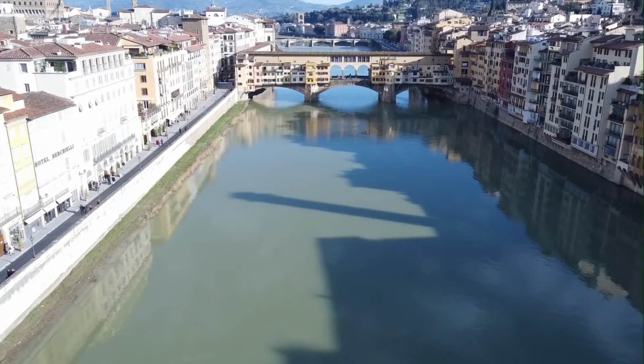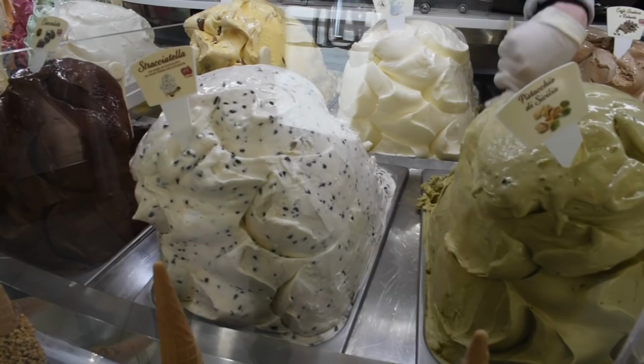Florence is visited every year by more than 15 million people, and for good reasons. It is a town filled with art, history, and is even the birthplace of gelato. And today we're going to show you what you can do in this city if you only have a day to spend here. Let's get into it.